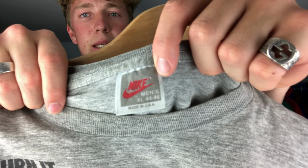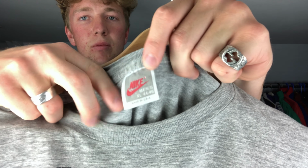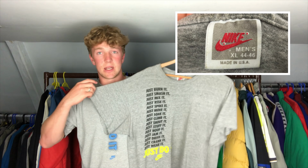Next, we've got the grey/silver tag. There are 2 variations to it. There's a paper thin one, which is from 87 to 89, and then there's a thick cotton one, which is from 89 to 94. I'll show you the 1987 to 89 tag first. Here's my version, which I've got. It's just a t-shirt that is mine. You can see that it's a lot thinner and more sleek. I don't know how to describe it, but if you have it in hand, you'll be able to tell easily. But yeah, this is 87 to 89.